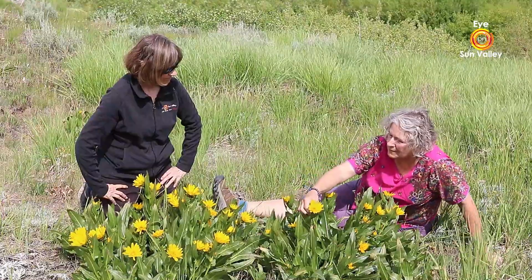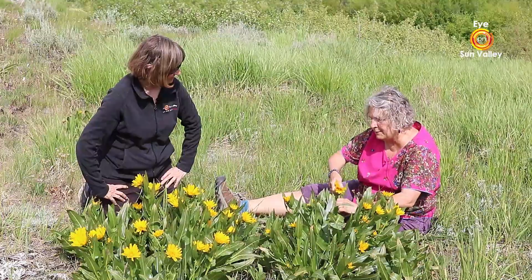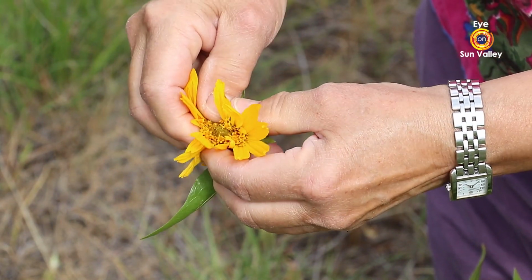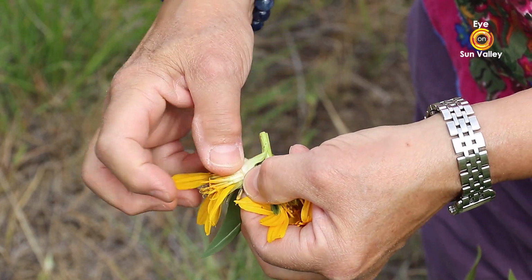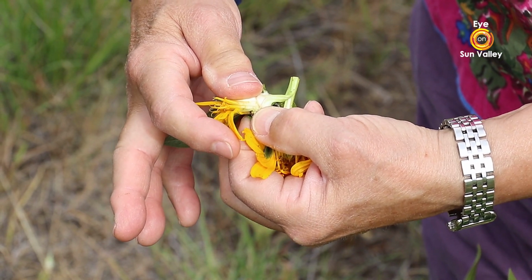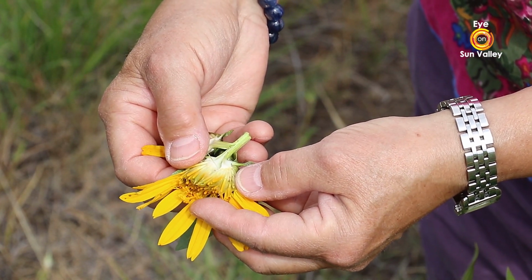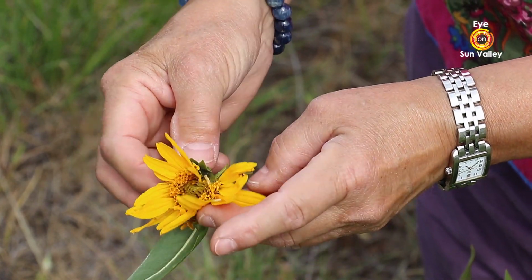So the mule's ear, as well as the arrowleaf balsam root, are in the sunflower family. They have strong stems. And if you take the flower apart, you'll see this is actually a composite flower head. It's not one flower, it's a whole lot of flowers stuck together. So on the outside are these flowers, little tubes with one great big petal, like a big ear, and in the middle are just little tubes. So that's why we call this a composite flower.